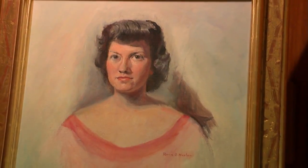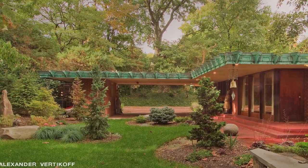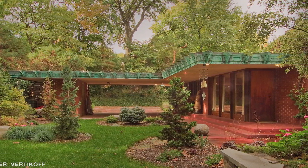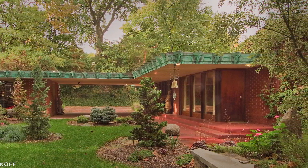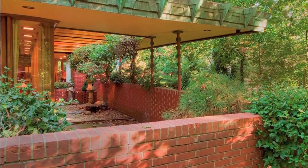Now the home is available for tours. How does that work, Dr. Christian? The major objective of the future of this house was set up by my wife and I through a foundation. And the objective is to, first of all, maintain the structure as you see it here today, and secondly, to carry out an educational program.